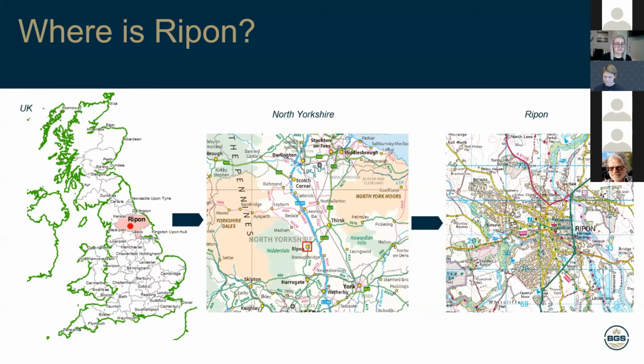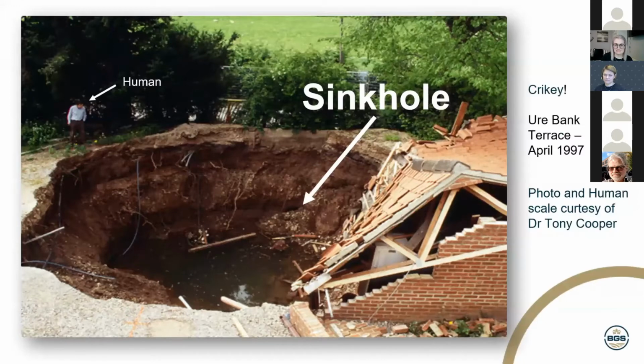All in all, this is a really pleasant place. It's quite a small cathedral city. You know, I would happily live there, but there is quite a big problem. These sinkholes.